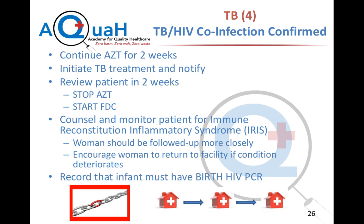If she's tolerating her TB treatment, we can then stop the AZT, then start a triple drug therapy, TDF, emtricitabine, and efavirenz. We must always prepare women that they might have some exaggerated inflammatory response, and should that happen, women need to present for care. They shouldn't stop treatment on their own. We need to follow them up very closely and to reassure them that IRIS means treatment is working. Half the time they just need supportive therapy to manage the inflammation, and they do well.